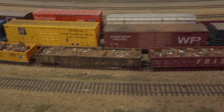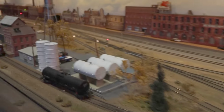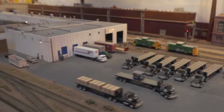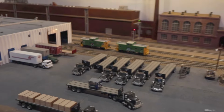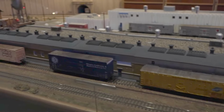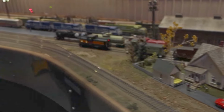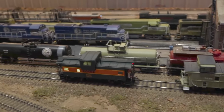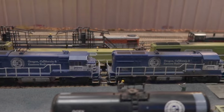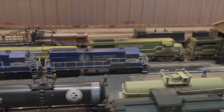Oh, look at these. The gondola's full of scrap. Wow. Oh, look at this. Little distribution terminal. And the 2 cabooses. Oh, look at this. You've got a caboose over here. Let's get that shot first. The caboose over here, it's got a flashing light on it, the rear end light. Then you got the 3 engines here, these 3 Oregon ones. Oregon, California, Eastern Railway Company. Oh, cool.